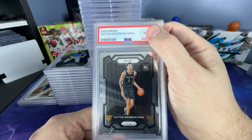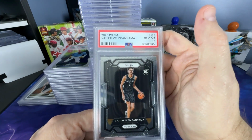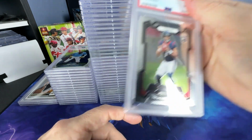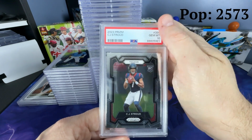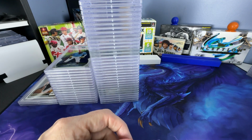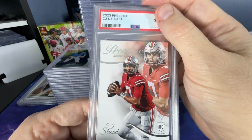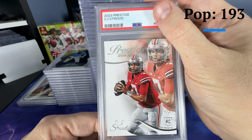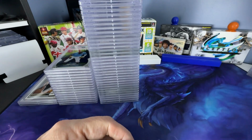And then I've got this Victor Wembanyama Prism base, and that got a 10. Then I've got this CJ Stroud Prism base, and that got a 10. CJ Stroud Prestige. So this is, it's got the Texans name, but it does not have him in a Texans uniform. It's got Ohio State, but that did get a 10.